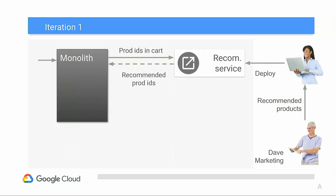Dave from marketing has a couple ideas of what they should be recommending that day and is going to tell the development team to go ahead and deploy those recommendations. So these are hard-coded recommendations, more or less? Yes, but the important thing is that those recommendations eventually show up on a shopping cart page.